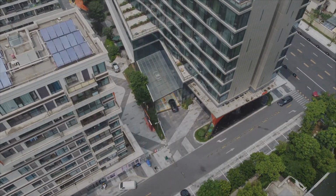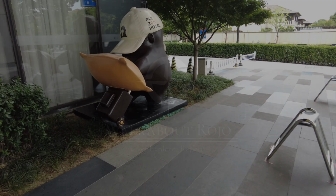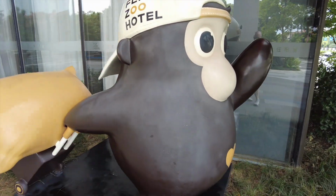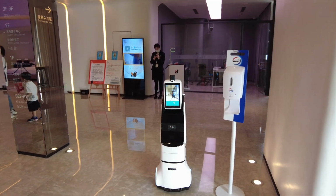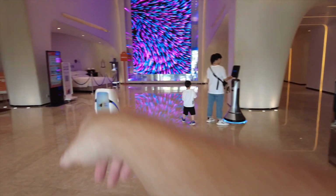Not a game, it's a rich thing. This is the little FlyZoo Hotel mascot guy. You see him on all the stuff. Now when you walk in, there's a number of robots. You got this one here, the room service one. This is a help robot. I'm not sure what that guy does.